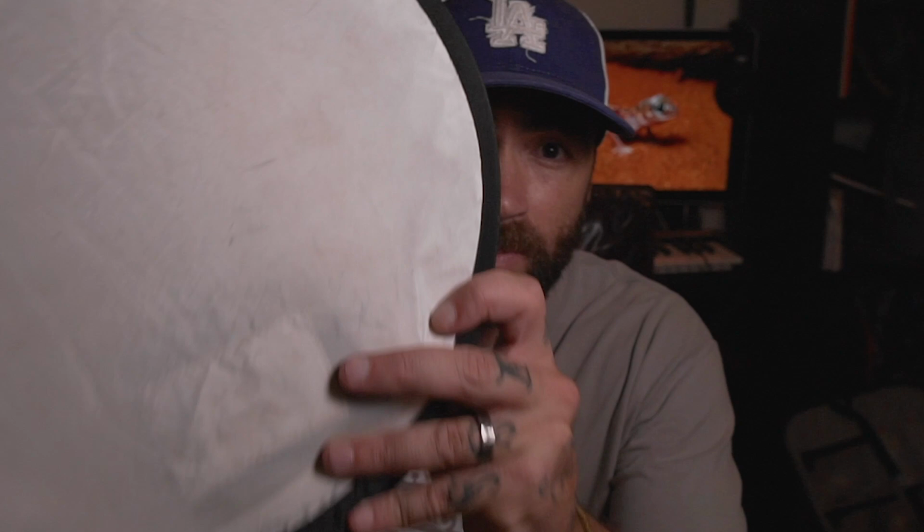Boom. Very important. Last thing I'm going to show you is a diffuser for this, which is just as important as the flash itself, because this puts out a harsh light. You don't want harsh light. This little bad boy right here. This thing's been all over the world. This thing's like 12 bucks on Amazon. Super cheap, makes all the difference in the world. It goes right over the head like that, and then boom, ready to rock.